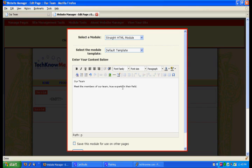If I want, I can go in here and make true experts bold. I'm going to make our team, like I said, the header. So I want it to be a heading 2. I like to make the headings on pages heading 2 and the logos on a page heading 1. It's good for search engine optimization. It's kind of a way to key into the search engines what's important.